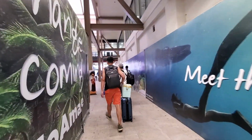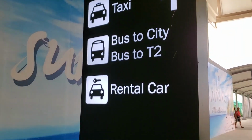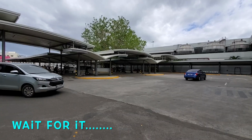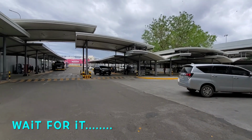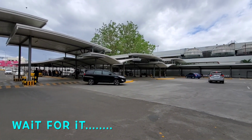So this will most likely end the vlog. There's also a Jollibee here. And yeah, we're gonna head to a taxi. Oh, there's the Jollibee. So we're outside here at the place where you can get white taxis, yellow taxis, or the bus. And this is it for the vlog.